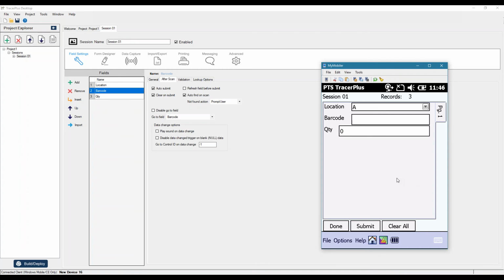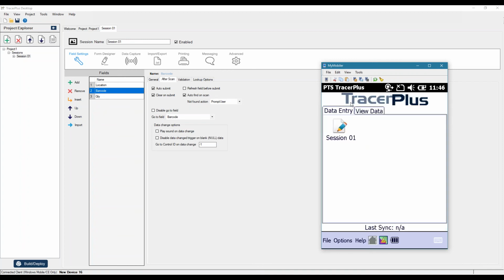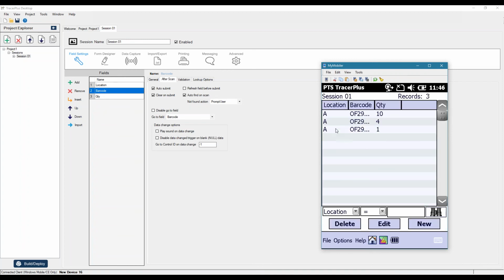And let's just take a look at the data. So there's the 3 items that I ended up scanning and how many times I actually scanned them. So this is a good use for inventory counting. So that would be enabling that auto find on scan in the after scan settings, as well as using that increment variable.